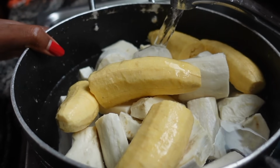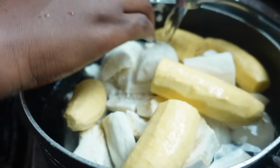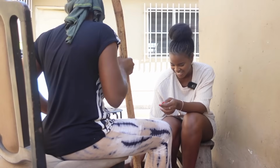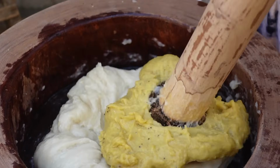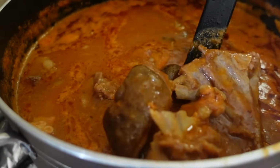For people that may not know, fufu is made from cassava, plantain, cocoyam, or even yam on its own. It's boiled and then pounded to form this sticky, doughy ball that's had with some kind of spicy soup. The soups can vary. In this video, we're going to be trying lye soups.